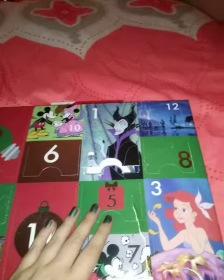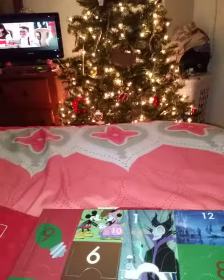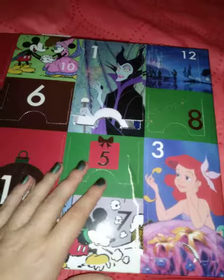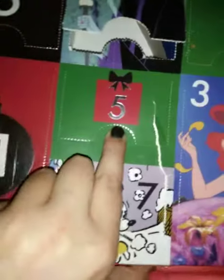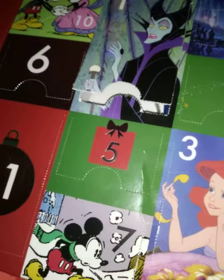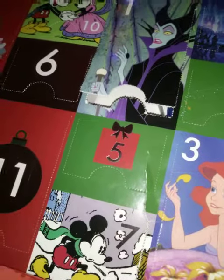I'm watching Home Alone and my Christmas tree is lit and it's just perfect. So let's see what is in day 5. If I can open it. I don't know why I can never open this. Let me turn my TV down so you guys can hear me. Okay.